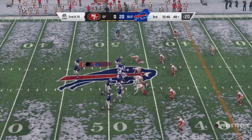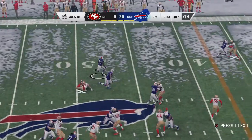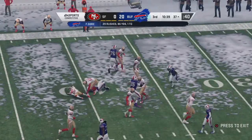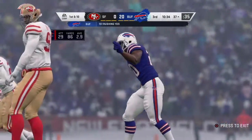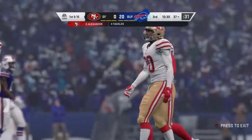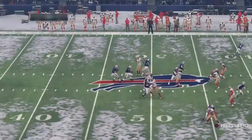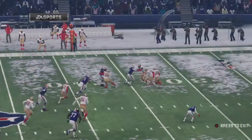So after the incompletion on 1st, now 2nd and 10. They run the counter. Gore. And he is tackled inside the 40, not quite to the 35. 11 yards and a Buffalo 1st down. Looks to me like maybe there's a little attrition setting in with this drive, because when you see that type of a run, I get the feeling the defense gets a little bit tired. And that's the last thing they need, especially when they look up at the scoreboard.